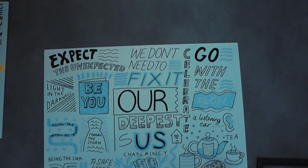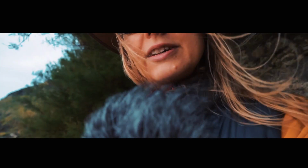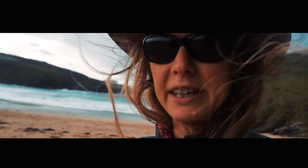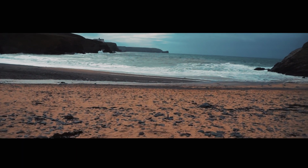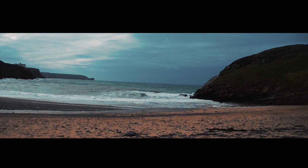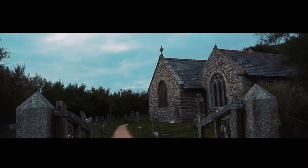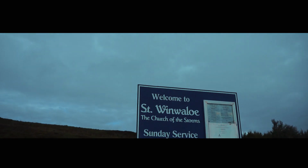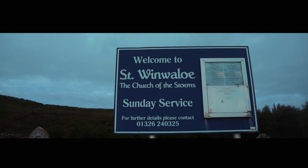Anyway, before I get blown away, I'm going to head around to the churchyard because I reckon it will be calmer there, and I should be able to speak to you without the noise of the sea behind me. So here's the Church of the Storms. I see a signpost actually over here that says it. Welcome to St Gunwalloe, Church of the Storms.